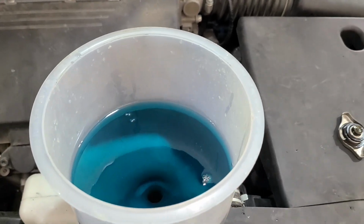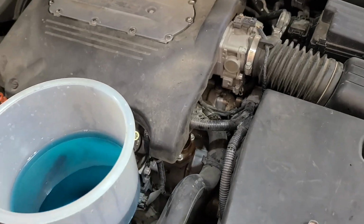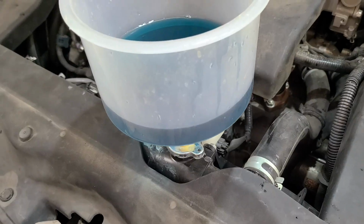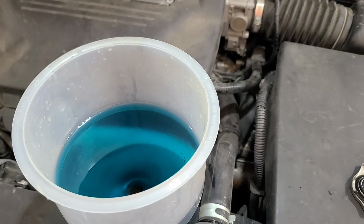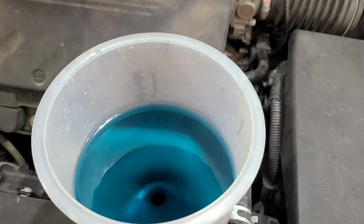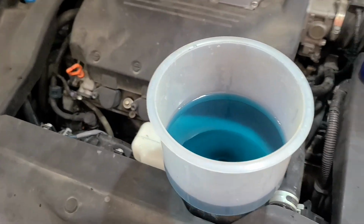So once it gets to operating temperature and the thermostat opens up, it'll start sucking in coolant once the air bubbles start moving out. So have your coolant ready so you can dump some in if you need to, so they don't suck more air into the system that you're trying to get out of the system.